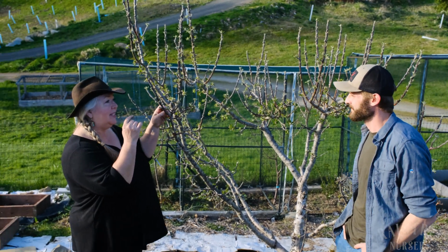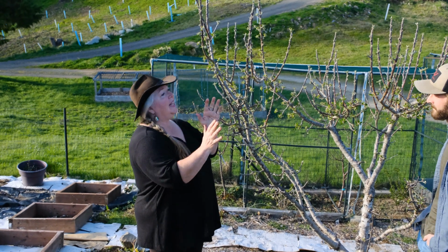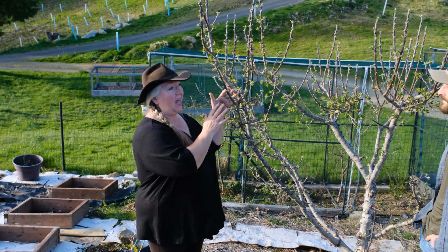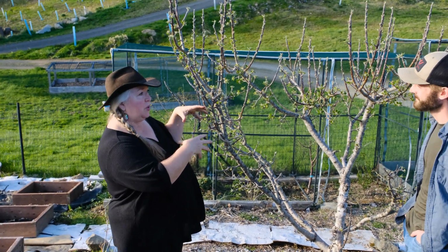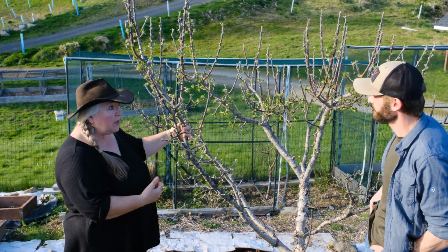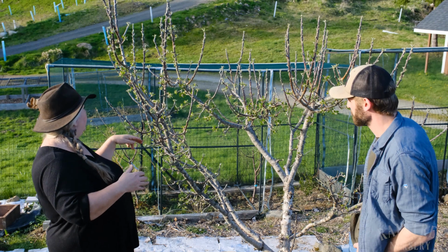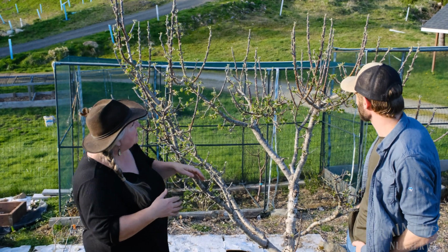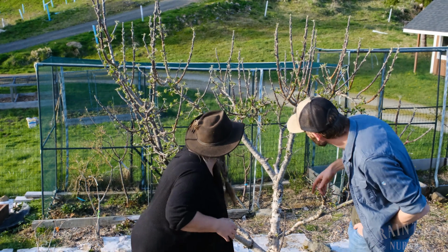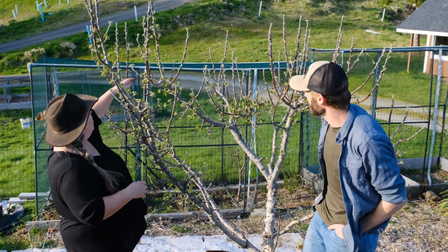Now, you pruned this in the wintertime while it was dormant, right? Yep. So this is a classic thing that happens when people are trying to change the height of a plant, or they want to awaken some more of the spur production lower down. They cut whole branches off. And I can see there's all kinds of evidence of cut branches. There's one that was cut off there. Like right here, I just clipped the whole branch.